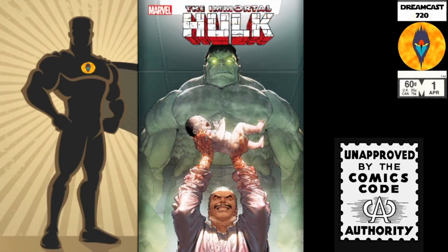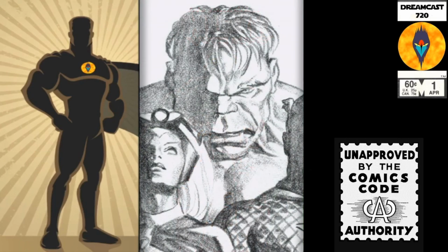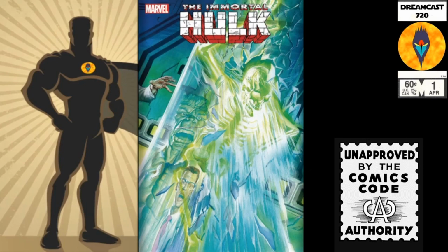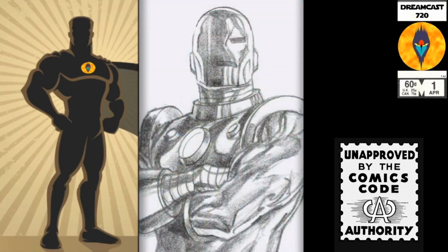Then we have the Immortal Hulk number 0. Immortal Hulk number 37. This is the 1 in 100 Alex Ross Sketch variant, the Alex Ross Timeless variant, and the main cover. Now we have Iron Man number 1. This is the 1 in 100 Alex Ross Virgin Sketch variant.